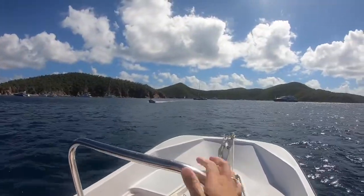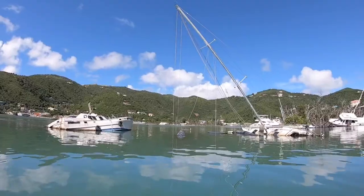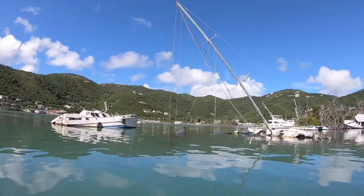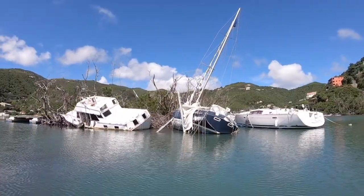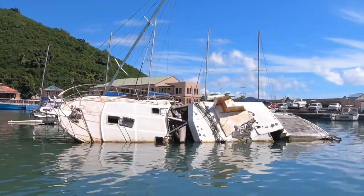As I mentioned before, Tortola has a hurricane season, and it's something that is impossible to forget in day-to-day life. In September 2017, the country was destroyed by Hurricane Irma, and 2 years later, the wreckage is still very present.